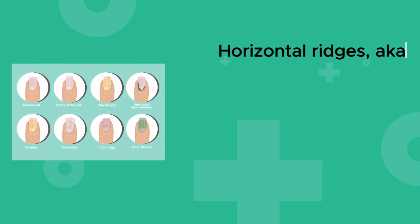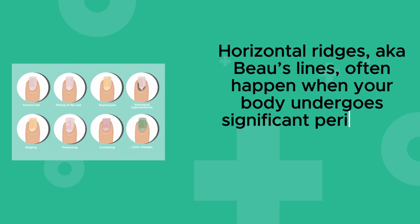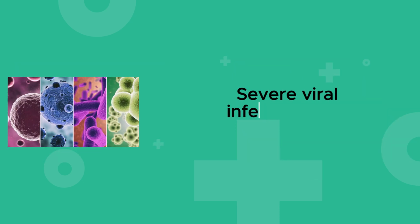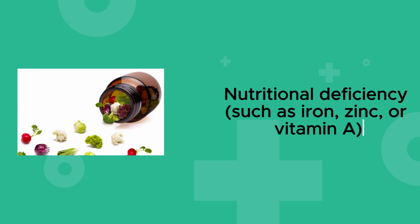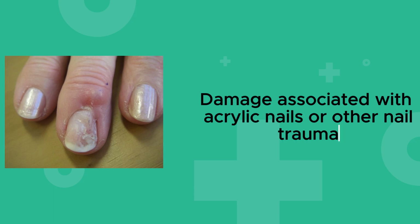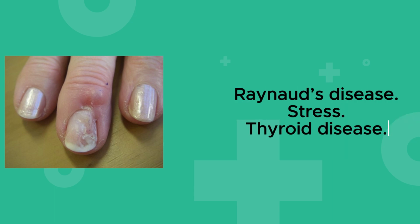Horizontal ridges, aka Beau's lines, often happen when your body undergoes significant periods of stress and your nail stops growing, says Dr. Lal. Severe viral infections and illnesses. Fever, kidney disease, nutritional deficiencies such as iron, zinc, or vitamin A. Damage associated with acrylic nails or other nail trauma. Raynaud's disease, stress, thyroid disease.